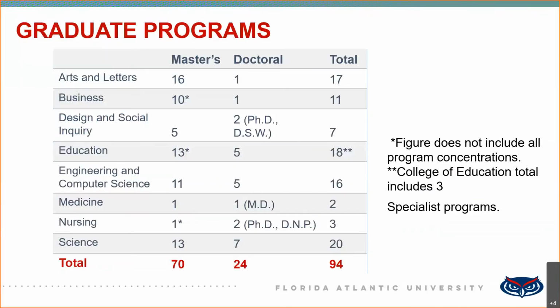And for those of you that don't know, this is the number of graduate programs that FAU currently offers. We are in the process of creating a couple of new programs, so we'll have updated numbers for this. We have a core total of 94 programs, but that doesn't include all of the concentrations that you can pursue within our programs. So chances are, if you are looking for something, we will have it to offer to you. And for those of you that also do not know, FAU does have a medical school as well. They handle their own admissions, but if you're interested in medical school or a medical program, I would encourage you to check out our FAU Medical School.